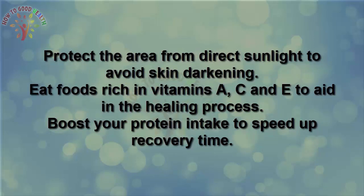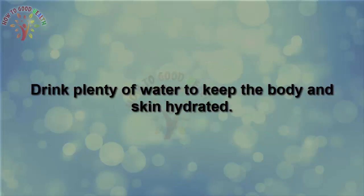Eat food rich in vitamins A, C, and E to aid in the healing process. Boost your protein intake to speed up the recovery time. Drink plenty of water to keep the body and skin hydrated.